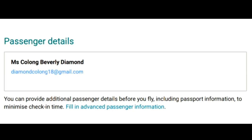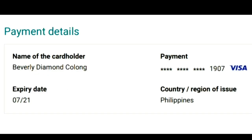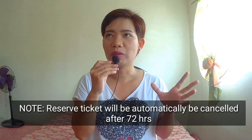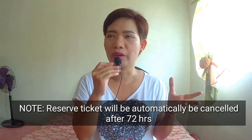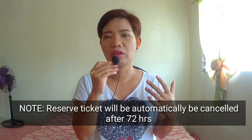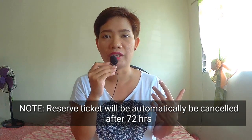And at the bottom are the passenger details and the payment details when you reserve your ticket. So you have much time to decide whether to proceed with your ticket or just reserve it for the meantime. When I applied for my UK visa, this is the flight reservation ticket that I submitted.